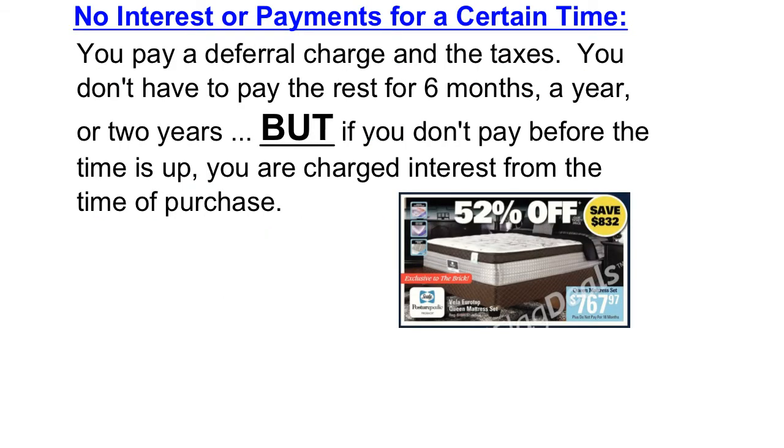The last option that I'm talking about today is no interest or payments for a certain time. It's very similar to the installment plan that we looked at before, because you pay a deferral charge and the taxes at the time of purchase. You don't have to pay the rest for 6 months, a year, or 2 years. They'll specify. But if you don't pay before the time is up, you are charged interest from the time of purchase.